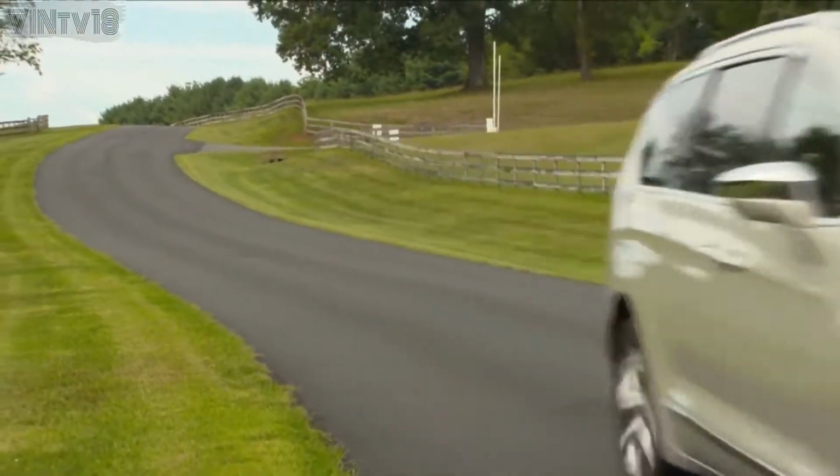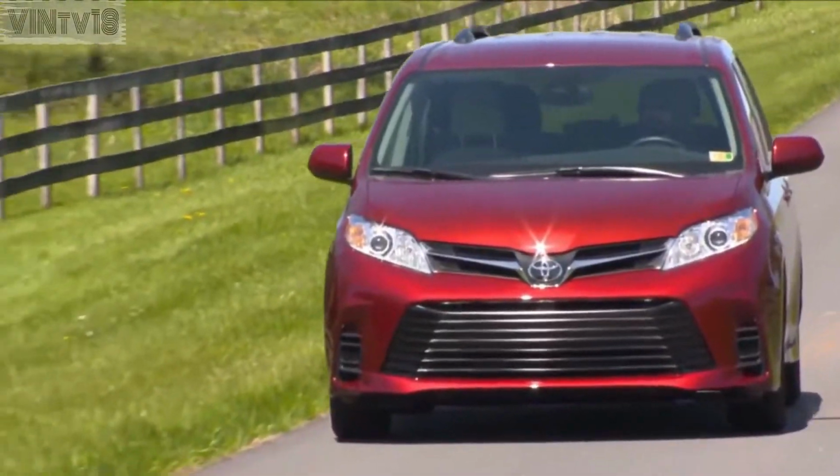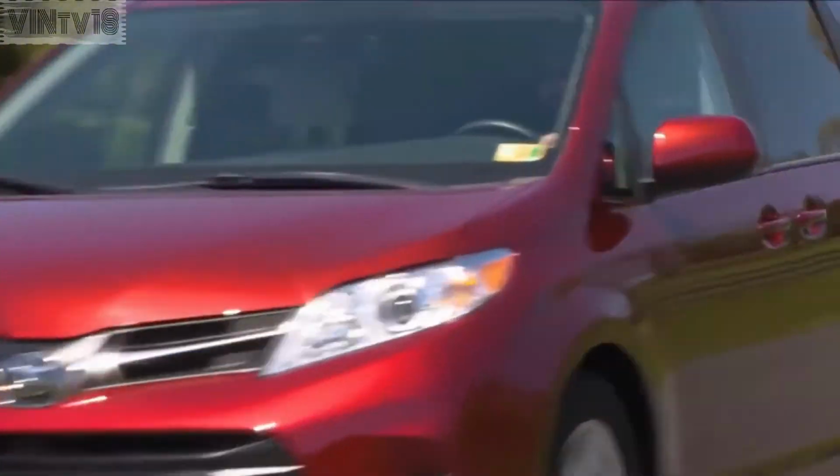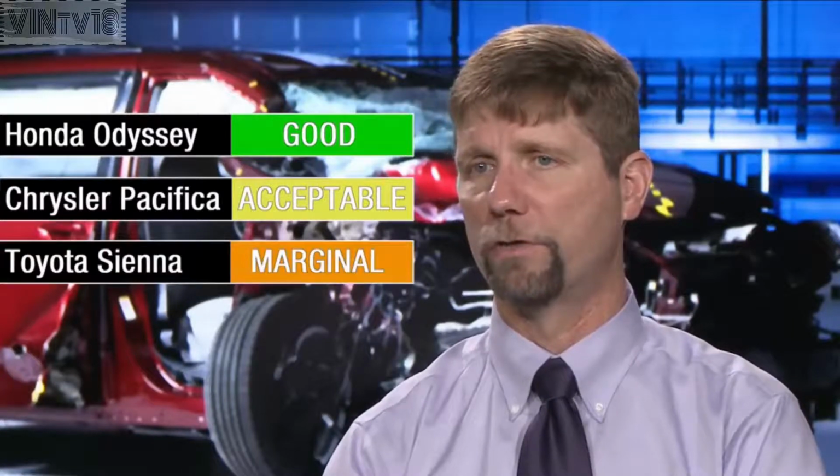We recently updated our crash test ratings for 3 minivans: the Chrysler Pacifica, the Honda Odyssey, and the Toyota Sienna. Small overlap front crash protection on the passenger side is rated good for the Odyssey, acceptable for the Pacifica, and marginal for the Sienna.